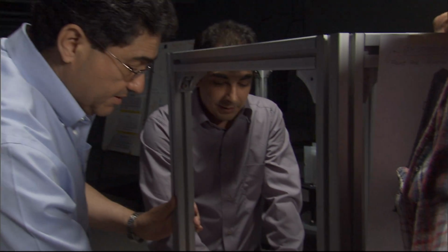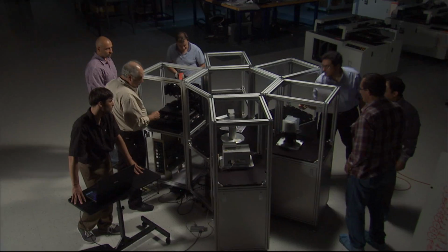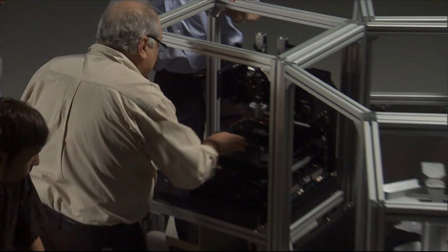So Ahmed designed a system that could make chips more efficiently and far less expensively.